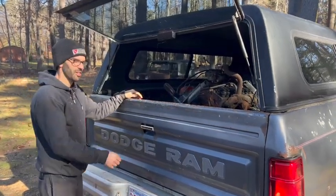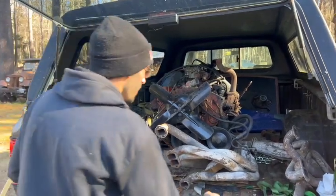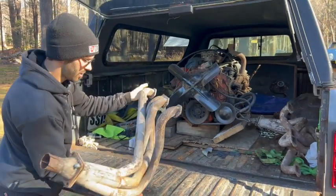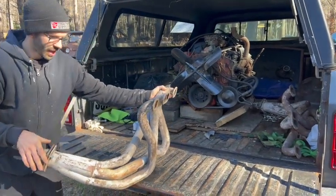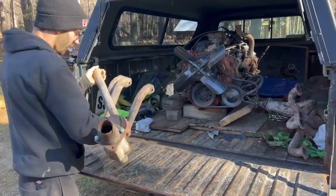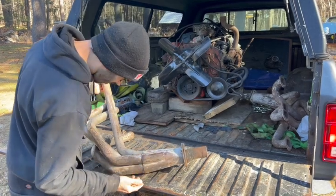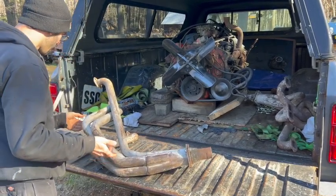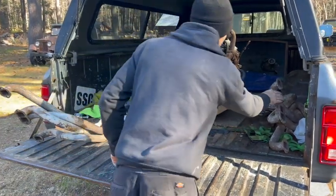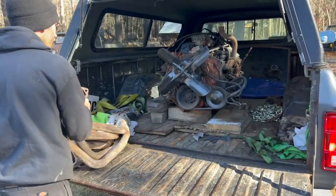Let's have a look. Here's the bonus buy. Look at that. Right out the fender. I don't know what brand they actually are. They don't look like they were ever really used. So I just had to have them.